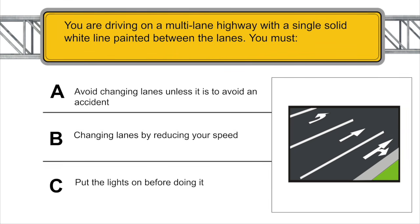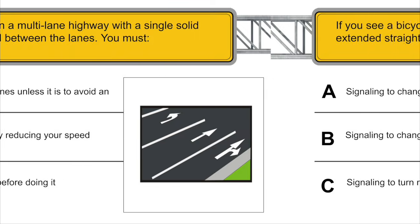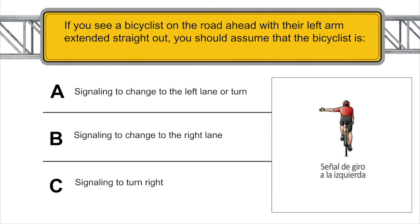You are driving on a multi-lane highway with a single solid white line painted between the lanes. You must avoid changing lanes unless it is to avoid an accident. If you see a bicyclist on the road ahead with their left arm extended straight out, you should assume that bicyclist is signaling to change to the left lane or turn.